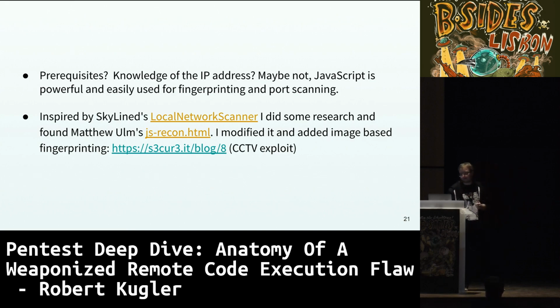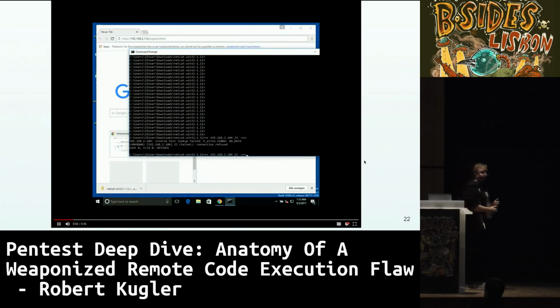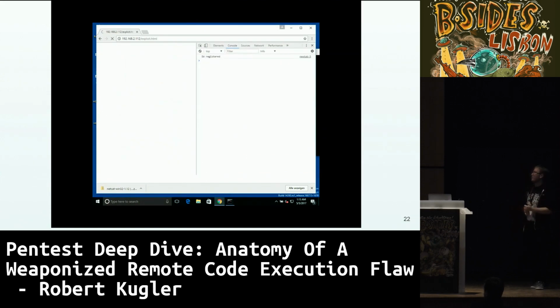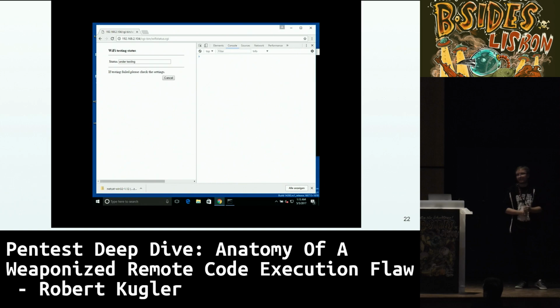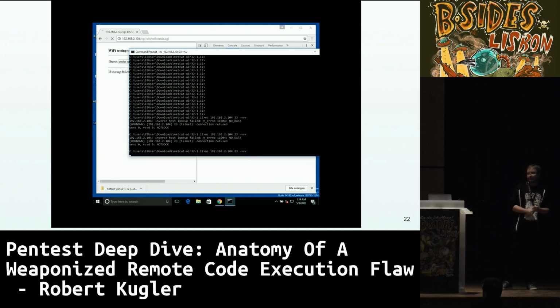And I have a little demo of how that's working for IoT cameras. I hope that the video is actually loading, and it is loading. Nice. So that's my prior research about IoT devices, and that's basically me implementing that whole attack for an IoT camera. It's an HTTP request-based vulnerability. It's a command injection. And you see now the network is scanned in the background. Once the device is found, the malicious request is fired, and now you got code execution. Let's wait a little bit until the telnet service is up.